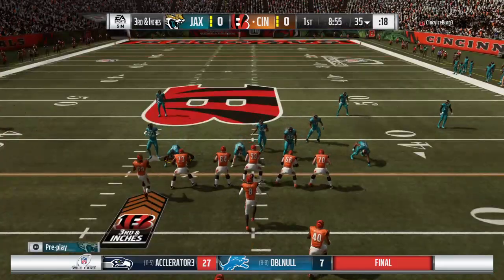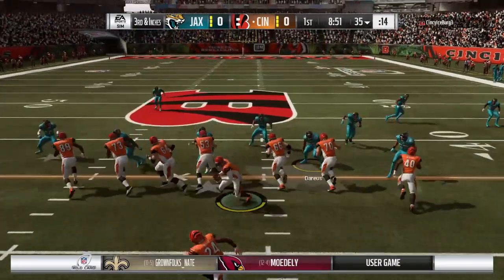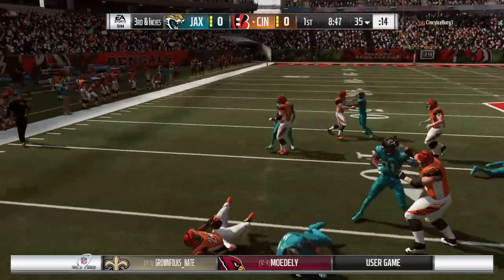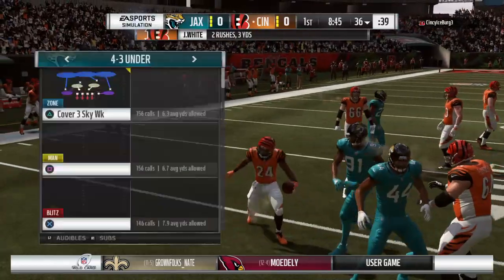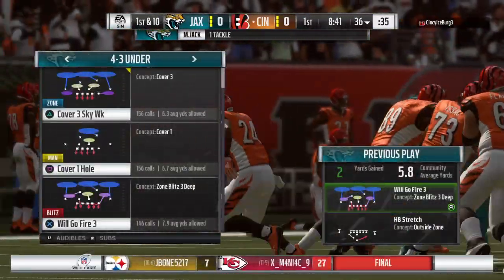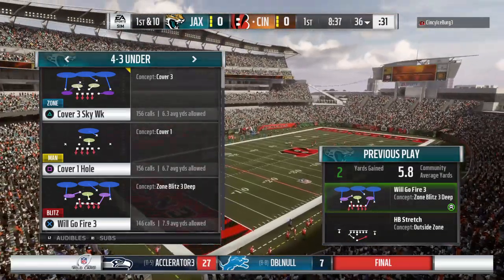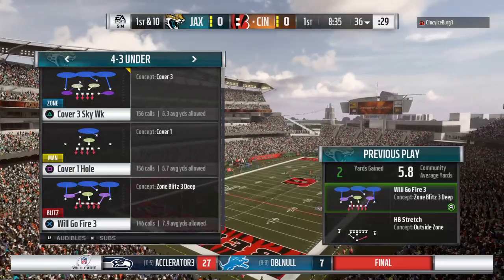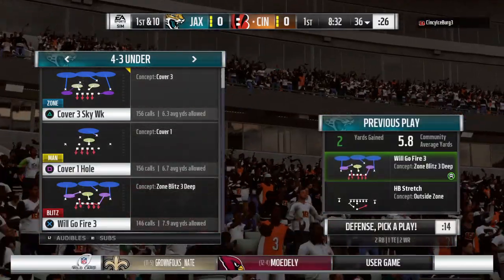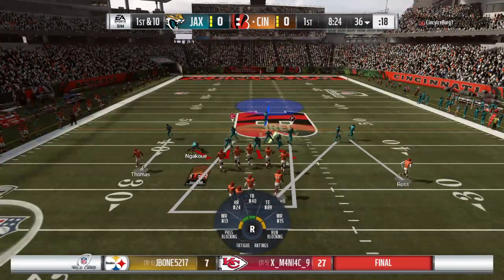Here we go on 3rd and inches. They'll run with White. And he's able to get the first before he's taken down at the 36. They only get 2 there, but on 3rd and 1, that's all they needed to keep the drive going. So from the 36 now, 1st and 10.